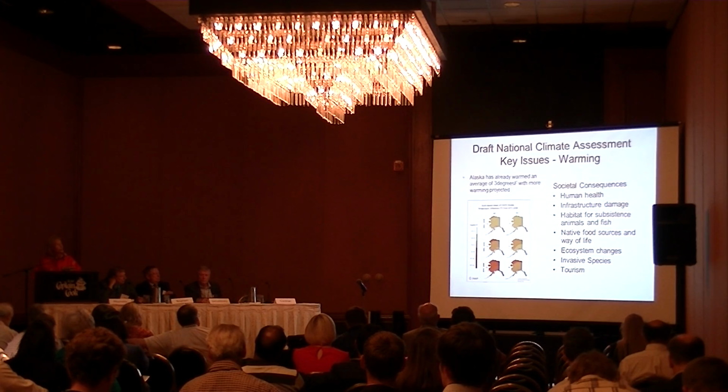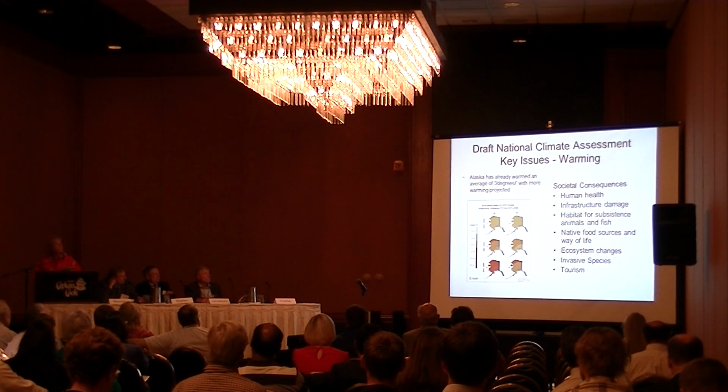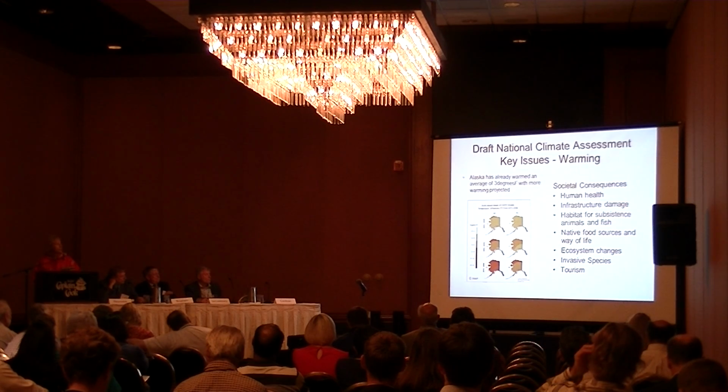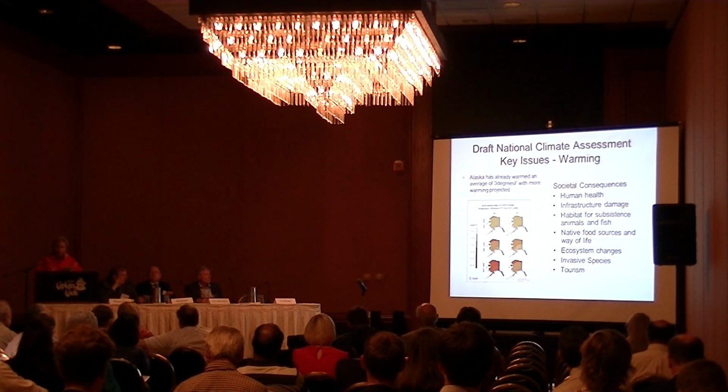Some of the key issues, one of them obviously warming, that Lawson and others have already talked about, that we've already seen an increase of at least 3 degrees, and more in other areas. There are a lot of consequences that come along with that: human health, infrastructure, habitat, native food sources, ecosystem, invasive species, tourism. All of these things are part of issues that we're dealing with.